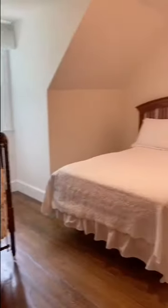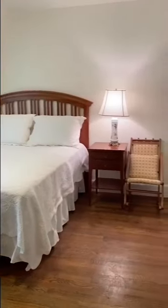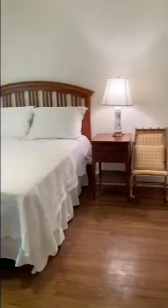All the bedrooms are a really nice size. They have the dormers with beautiful windows, all have overhead lighting. And nice size closet.